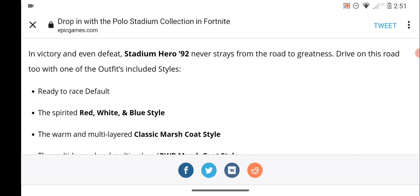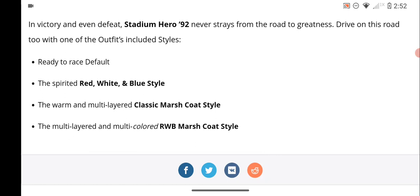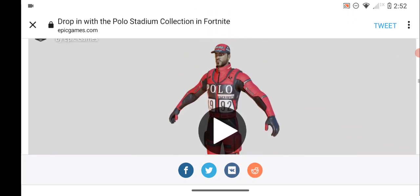In victory and even defeat, Stadium Hero 92 never strays from the road to greatness. Drive on this road with one of the outfit's included styles: Ready to Race default, the Spirit red, white, and blue style, the warm and multi-layered Classic Marsh Coat style.